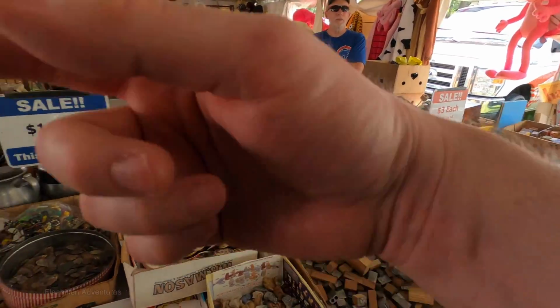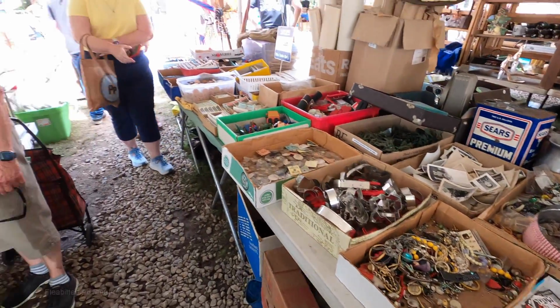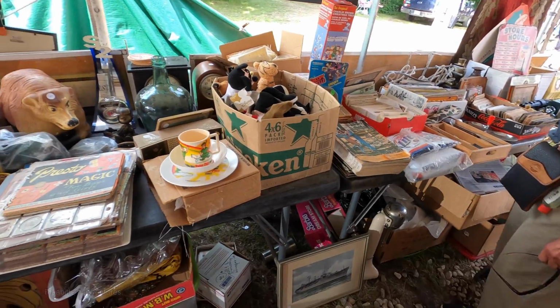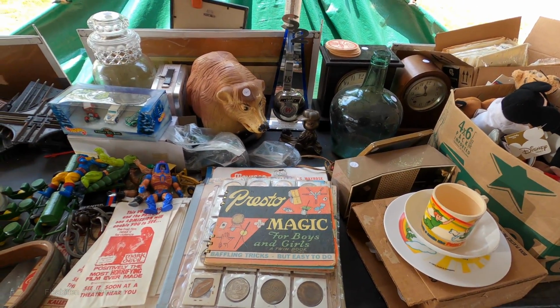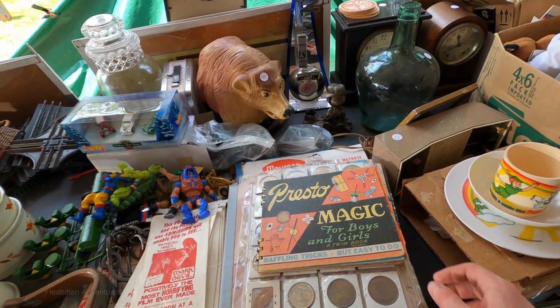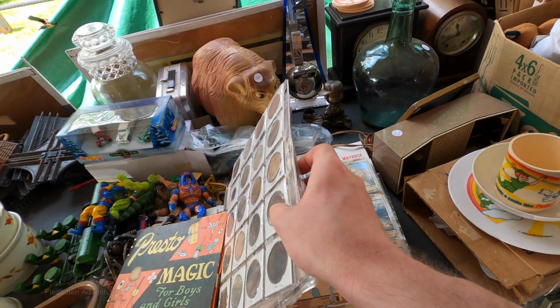How much is the Sears catalog? $10. Okay. Maybe. If it had had a toy section, computer, or video game section, I would have bought that for 10 bucks because that is a pretty good price.